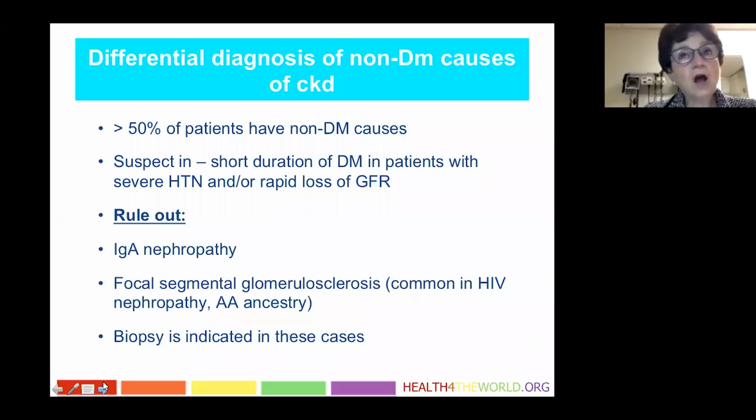Differential diagnosis of non-diabetic causes of chronic kidney disease is important because we need to rule out other causes. Over 50% of patients with diabetes may have other causes of nephropathy. These need to be suspected if the patient had relatively short duration of diabetes and has severe hypertension or rapid decline in the kidney function. The conditions to be ruled out are IgA nephropathy and focal segmental glomerulosclerosis, especially suspected in patients with HIV or African American ancestry. In this case, biopsy would be indicated to rule out other conditions.